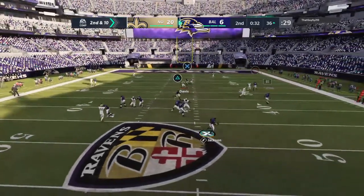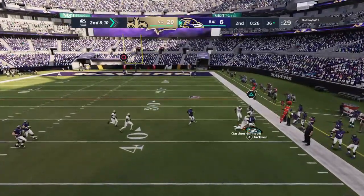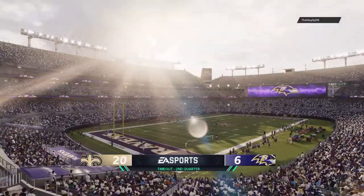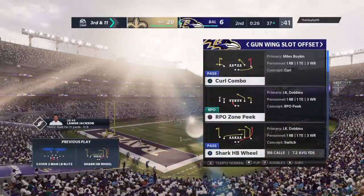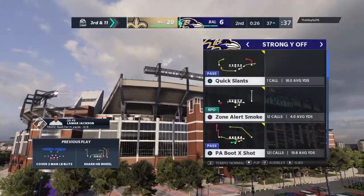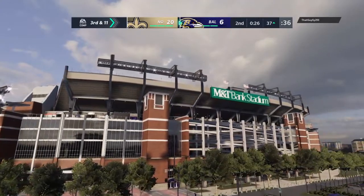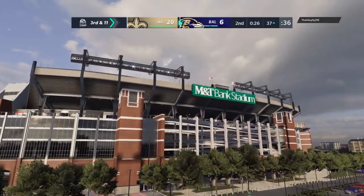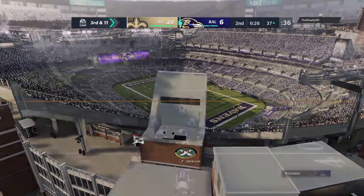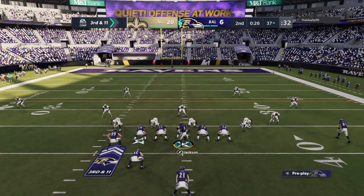Throwing again. Jackson, flush to his right. Nowhere to turn here, and he's going to go down, back at about the 37-yard line. Now the Ravens going to use one of their timeouts as they'll stop the clock with 26 seconds to go until halftime. Now after that sack, it's 3rd and long for Jackson and the Ravens.